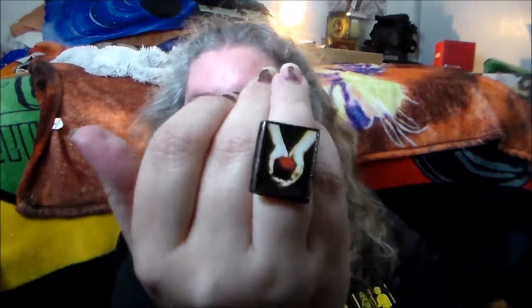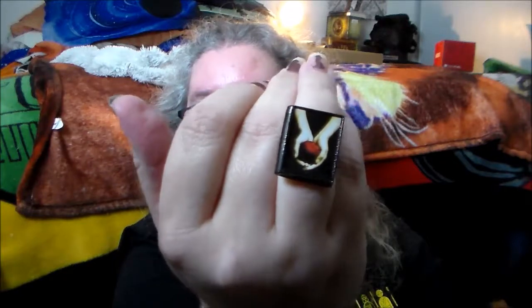So, alright, next up is another ring, and this is from the Twilight franchise. Sorry, I didn't mean to do that with my middle finger. It's probably not appropriate. So that's, of course, the book cover. I think it opens. Does it open? Maybe it doesn't open. I thought it opened, but maybe it doesn't. But it is designed to look like a book on a ring.